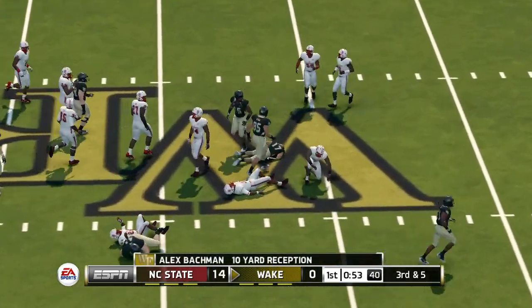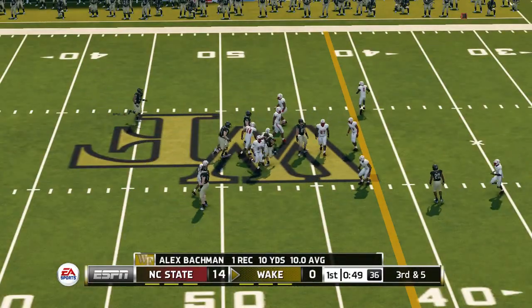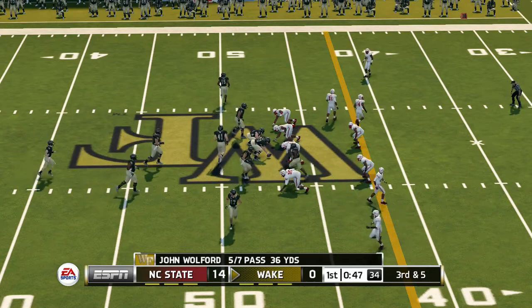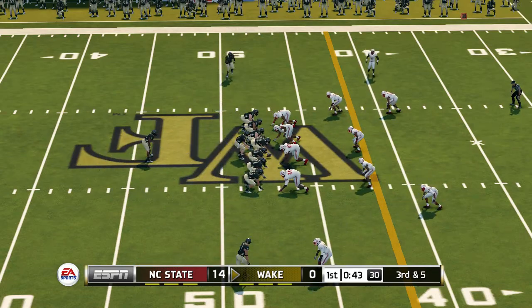And he's taken down around the 47-yard line. What a throw for a big gain. That is a great example of the quarterback seeing the whole field and finding the guy who had the best chance of making a catch.